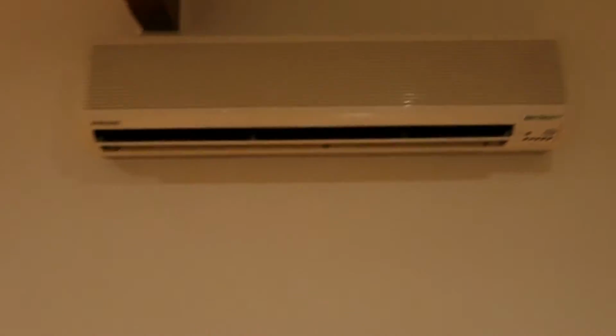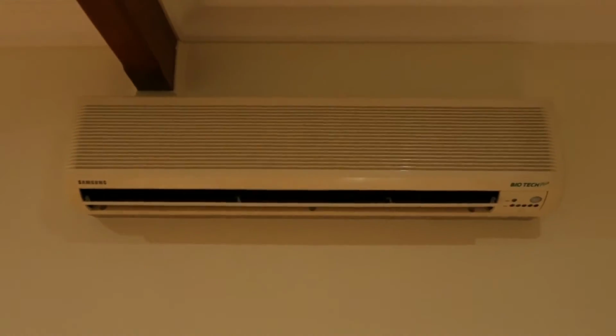Here's what I'm most excited about. No, it's not the beautiful French doors leading out to the massive deck on the beautiful property. It's this one plastic boy. Who would win? Beautiful nature versus one plastic cooling boy.